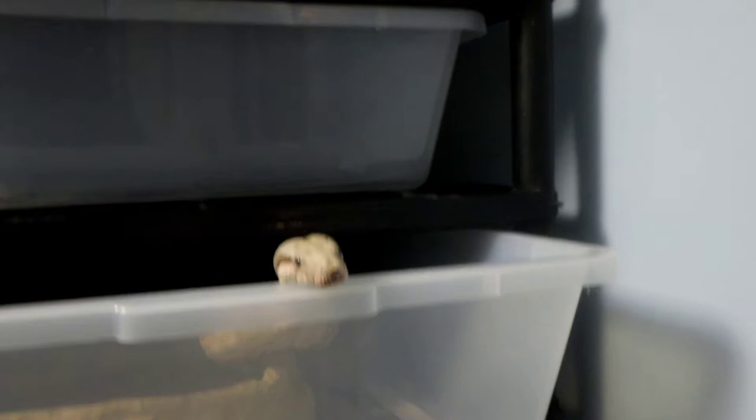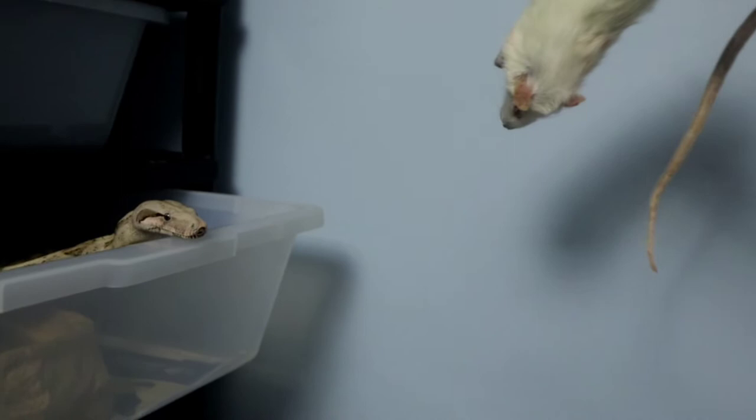So, Selkuth is ready. He is going to be first on the list for today. Selkuth is a Hog Island boa. And here we go. Party time.